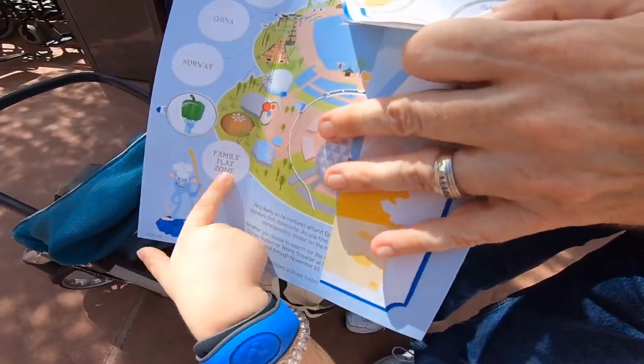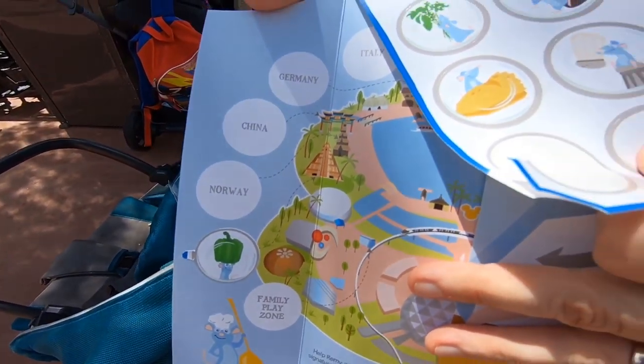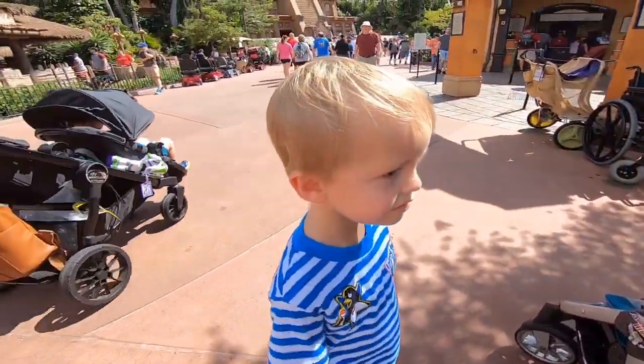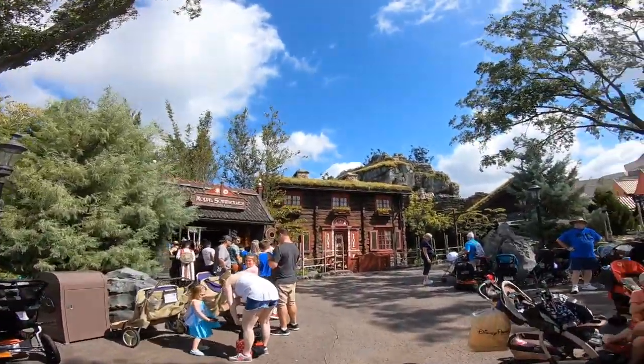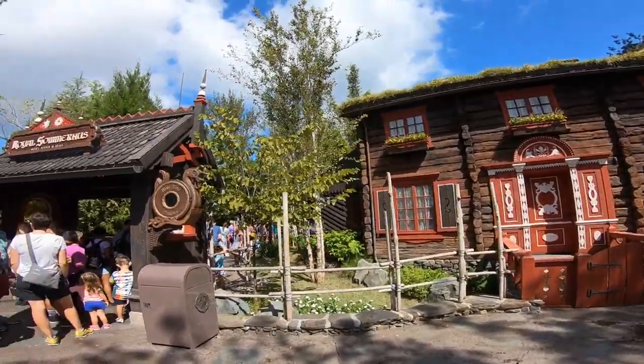Okay, now next. When are we gonna find Norway? Yeah, later. We'll go back to that one. So next, we are going to Norway. That's where Frozen is, right? Frozen, right? You like this ride. We came to Norway. Now we need to find where Ratatouille is hiding. Let's go and look, Bruce. We need your good eyes.